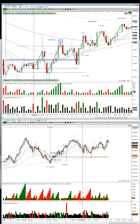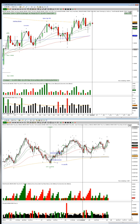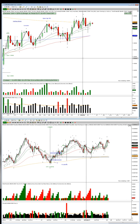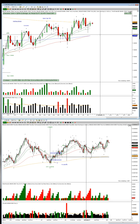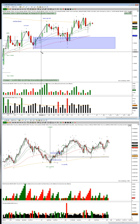So looking at the euro, it's in a clear uptrend. There's no evidence of supply whatsoever. So the support area should be right around this area. There should be buyers right here. If it gets down there, I don't know if it will, but the stop would definitely go here.